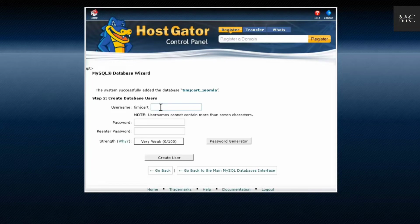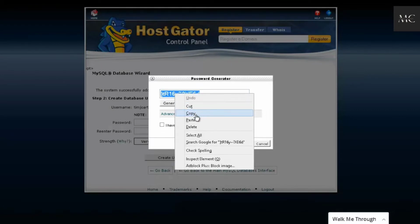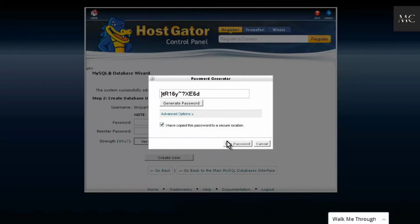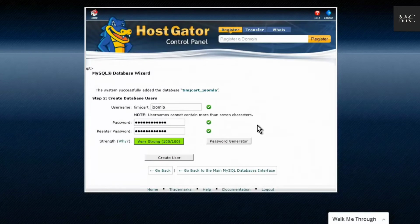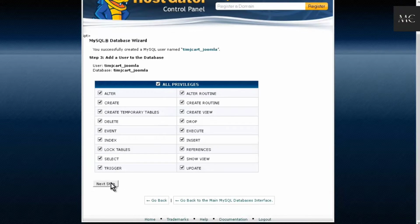Now we need to create a username. I'm also going to call this one Joomla, but you can call it anything you like there. Now I'm going to generate a secure password. So copy this into your clipboard, and say you've copied it somewhere safe. Click Use Password. Create User. Now give it all privileges here. Go to Next Step.